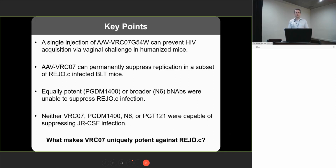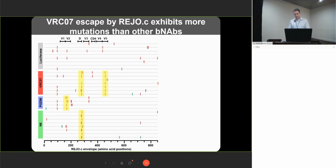Well, another thing that you can do, just like in monkeys, right, is extract viral RNA and do sequencing. This is a representative example of some sequences that we got out of mice that had been infected with REJO.c and then treated with these various conditions. And I'm just showing you the OMS aligned here.